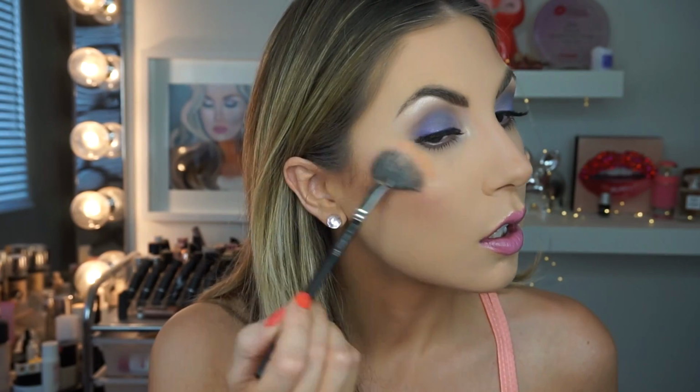There's definitely a lot of fallout, like when you hit the product, it goes everywhere. But for a drugstore highlighter, it's giving me life right now.